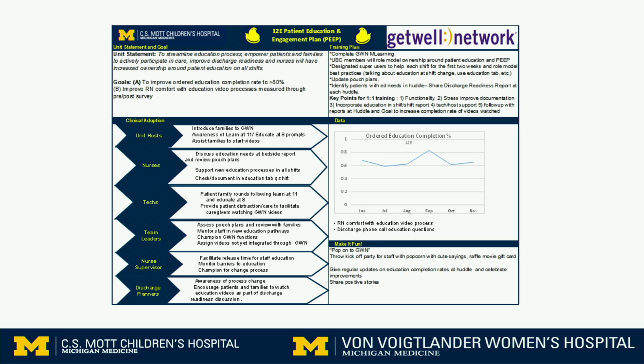So for instance, on this one here, we have unit hosts, and they help to educate the families on the Get Well system. And then we incorporated our text to help with going around and reminding families when they had education videos added. We really wanted to change the culture in our unit around education, and part of that meant that we needed to include everybody on the team, from nurses to assistive personnel to therapists and so forth. And then the upper section on the right shows how we were going to roll out that education. We did have an online learning module for people to complete. We did a lot of one-on-one education, some posters, a little bit of everything. We know people learn in different ways, so we try to incorporate learning styles for all staff with different modalities.